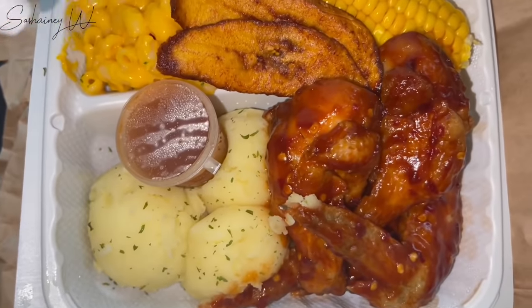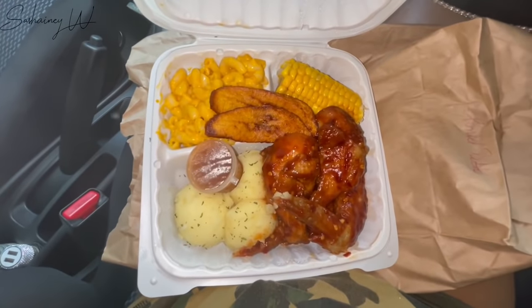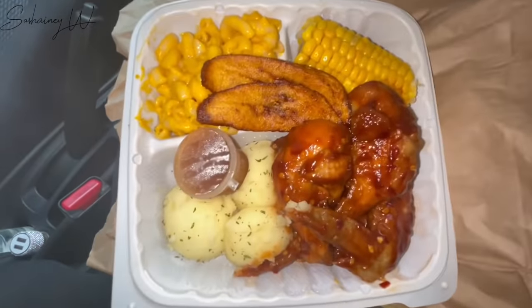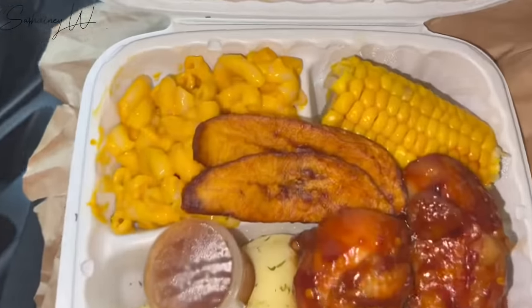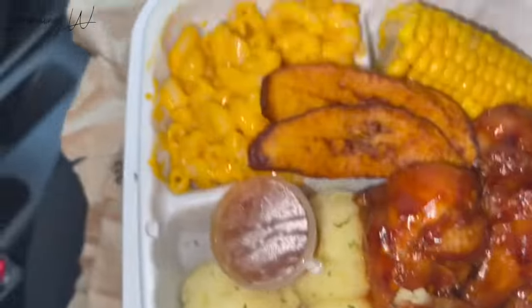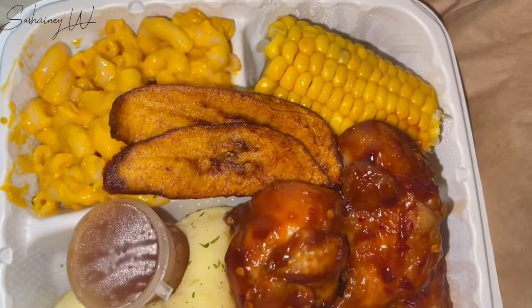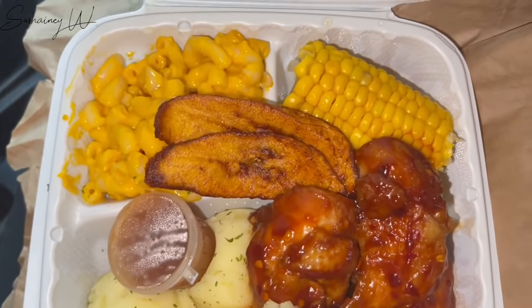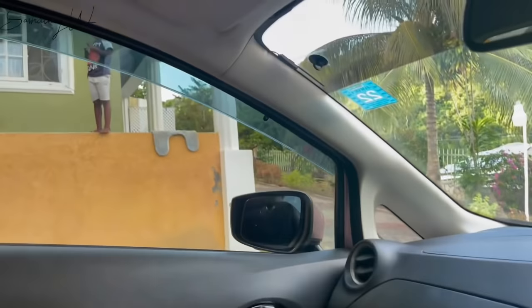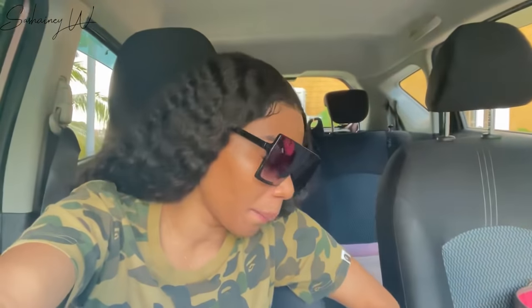So this is mashed potatoes, as I can see, wings, but it's like chili spicy wings, plantain, mac and cheese, corn. Bro, are you kidding me? Okay, I'm going to mash this up. Just nice food. But that's hungry, fam. That's a little boy. I must have said I got hungry. But yeah, guys, food. Can't wait to mash it up.